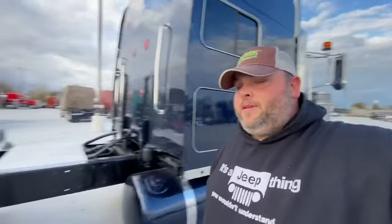I've gotten approval for the amount. They just have to approve the truck itself. So we're just waiting to see. But it's a beautiful one, I'm telling you. 2005 Peterbilt 379 extended hood.